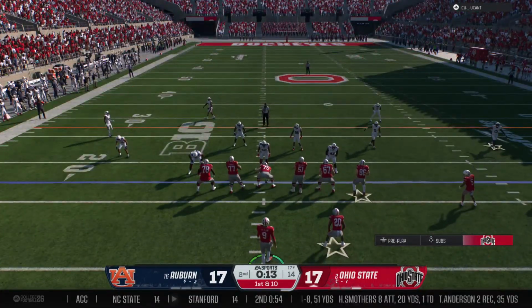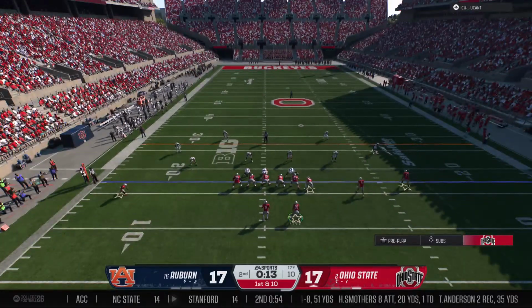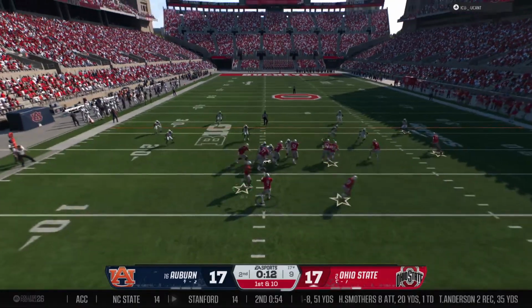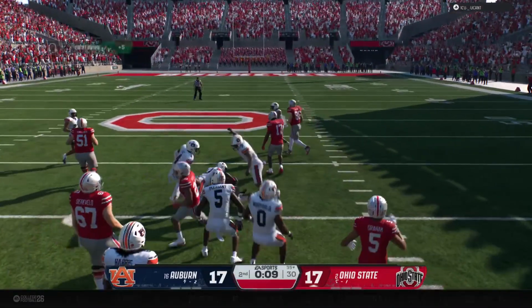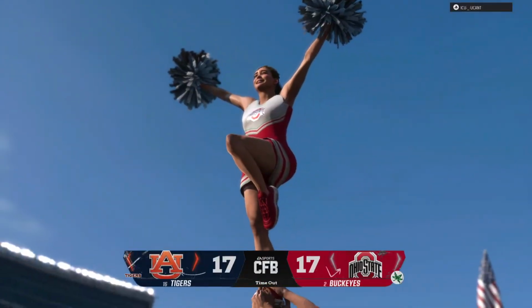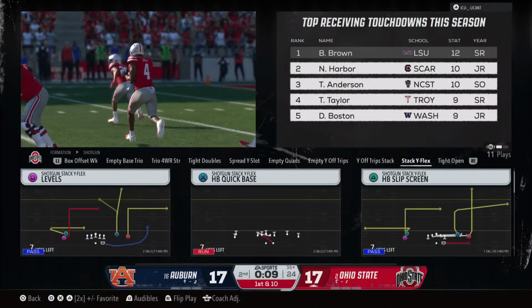Inside 30 seconds to play in the half. We'll see how aggressive they are on this drive. Wide receiver comes in motion. With jet sweep pass. He's past the 30. We've got a timeout in the waning seconds of the half. Maybe a chance to get off a couple more plays.